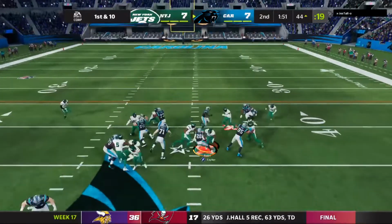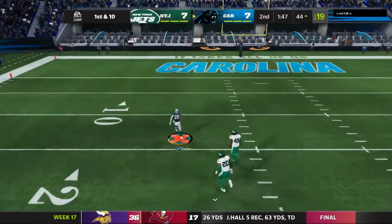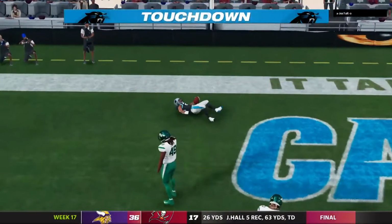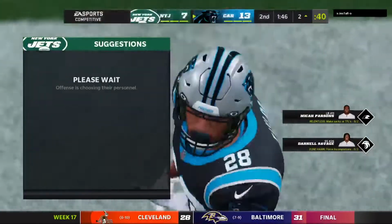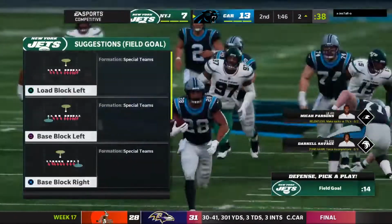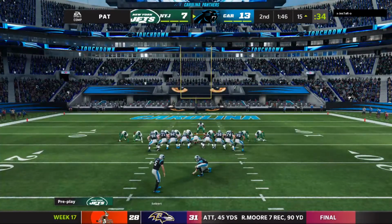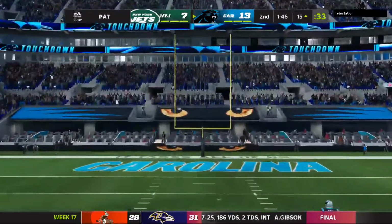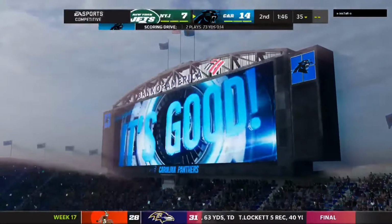First and 10, Taylor now. Taking it right down Broadway. Touchdown, Carolina. Jonathan Taylor. His 21st touchdown of the season. And the Panthers on just 2 plays have taken the lead. Here's Seibert now to add the extra point. And he's got it. It's now a 14-7 ball game.